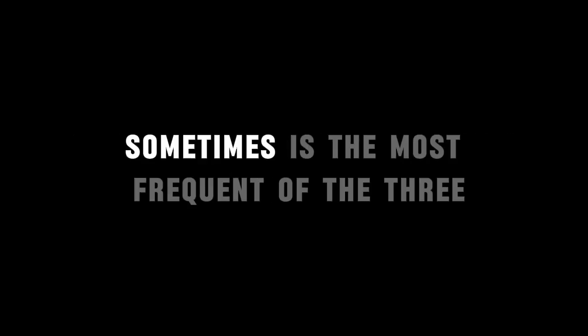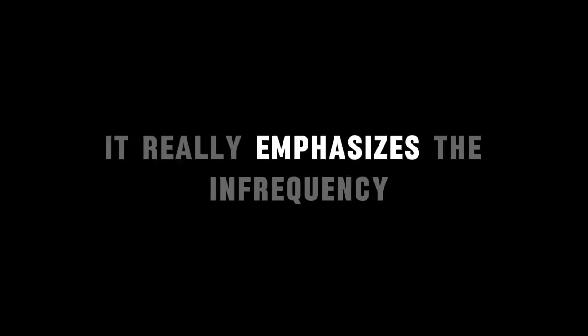Sometimes feels vaguest. Could be fairly often, could be rarely. Occasionally feels less frequent than sometimes. And once in a while feels even less frequent than occasionally. Like, it's a bit rarer. What do you think? I agree completely. Think of it like a scale. Sometimes is the most frequent of the three, then occasionally, then once in a while implies the least frequency. It really emphasizes the infrequency.